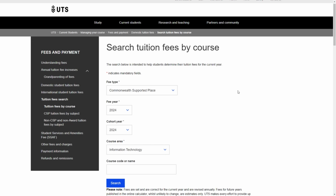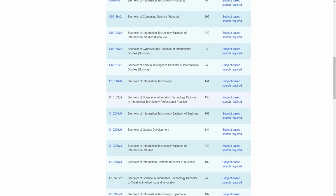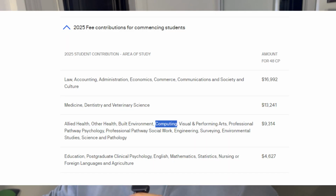The UTS website does have a course fee searcher. However, it's basically telling me all of the IT degrees are subject dependent, which makes sense. I studied some subjects that were considered engineering instead of information technology, and a potential student might use their electives on humanities or business related subjects, thus altering the final cost. As a reference, assuming that all subjects are under band 2, as they're computing and or engineering related, a full year is $9,314. Meaning if we included the 12 credit points for the diploma, this is around $30,000 for the full course, 3 years of study and 1 year of industry experience.